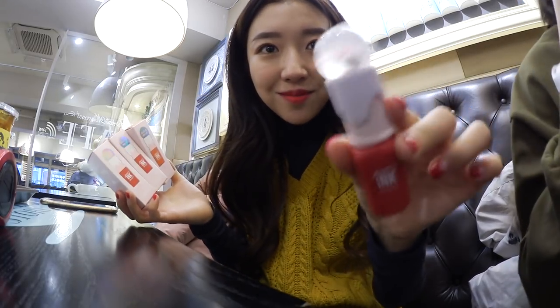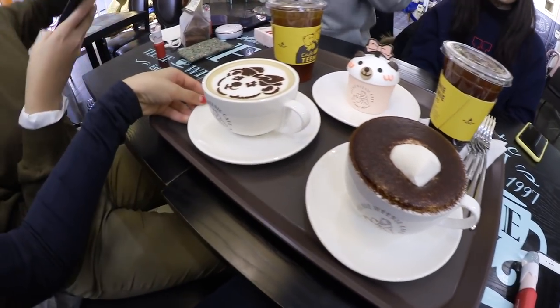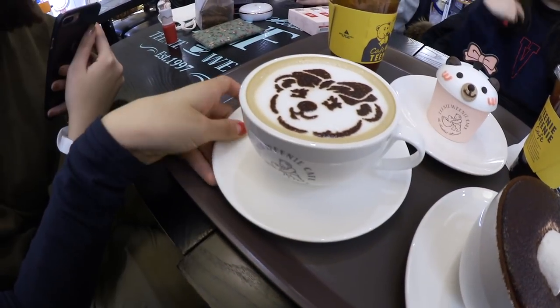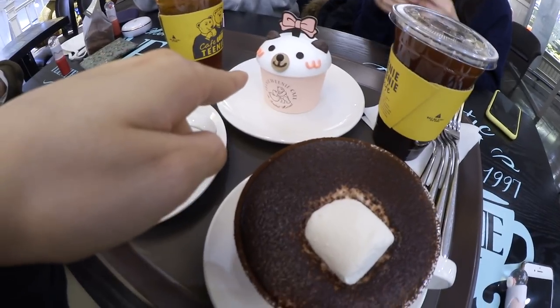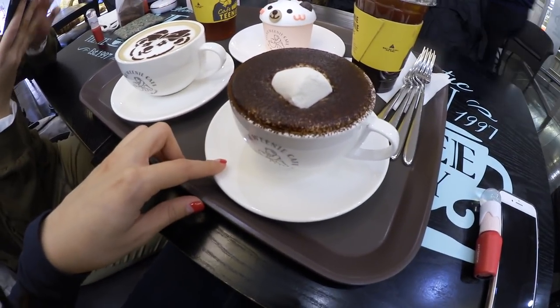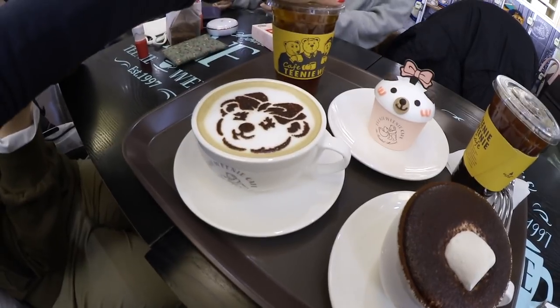Our dessert and drinks are here. So what is this, cappuccino? Vanilla latte. Gigi got a vanilla latte. I got this little cake because it's so cute. And Didi got macchiato marshmallow. Iced americano, our PD. And I got iced tea. So yay, Didi is here. And I'm gonna try this now.